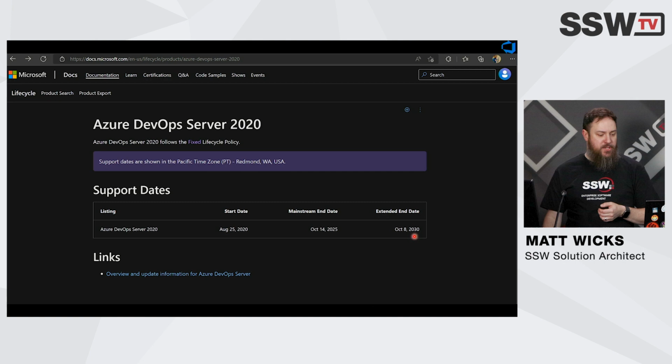Eight years and a month. So that's cool. But one of the concerning things here is this 2020 bit. We're in 2022, and 2020 was a while ago. So what they used to do was every quarter, they'd get all the new features from Azure DevOps, put it into an update and push it out. And then every year there'd be a new major version.